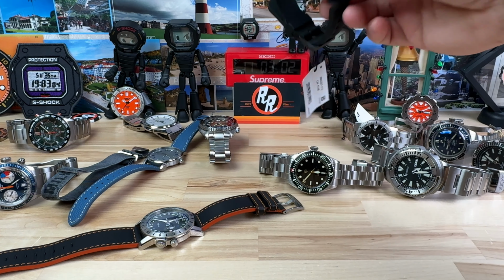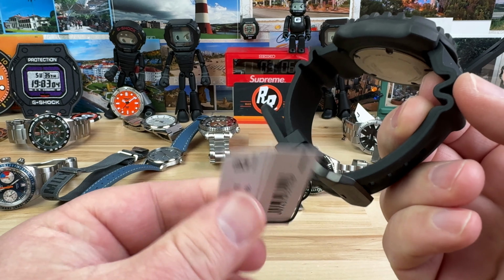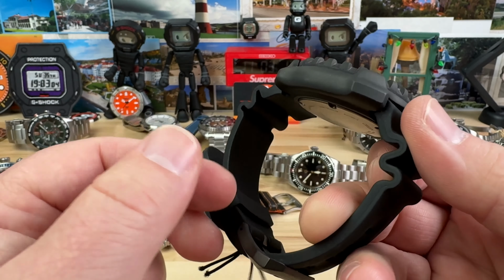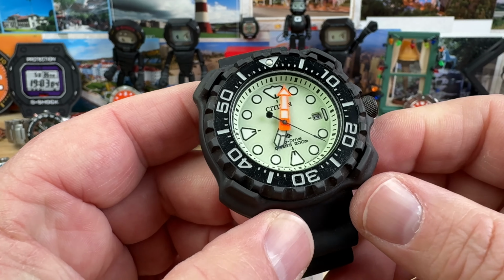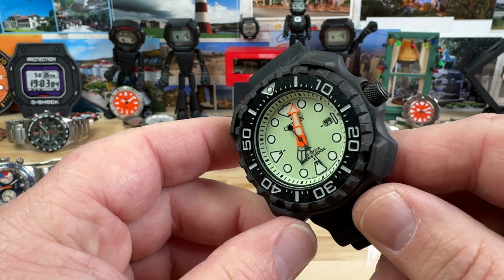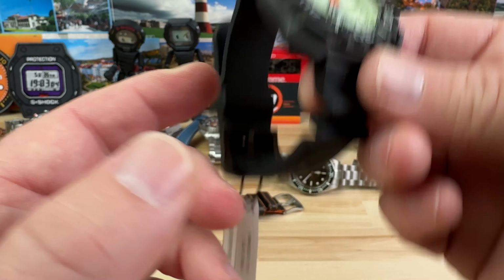Next up, we have another Citizen. I think maybe it was worn once. It still has the tag on it. This is the BN0227-17X using the E168 Solar Eco Drive, full lume dial. Very cool. I believe this is titanium coated as well. We'll do this one for $175.